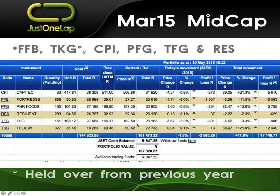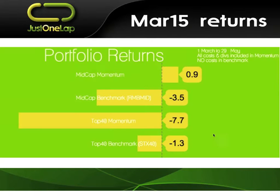And there they are. This number is skewed by Telkom because the purchase price is from March 2014, not March 2015. I had bought in 2014. We held them for the year. And in 2015, I then actually sold them down to get them to the correct weighting. But we've got some winners here. We've got Capitec looking pretty, up 21%. Fortress B down 11.5%, a massively illiquid stock. Pioneer up 13.6%, Resilient slightly down, Famous Brands Group slightly down, and Telkom reflecting a huge profit, but actually in the red. And I'll show you exact numbers for that in a moment.